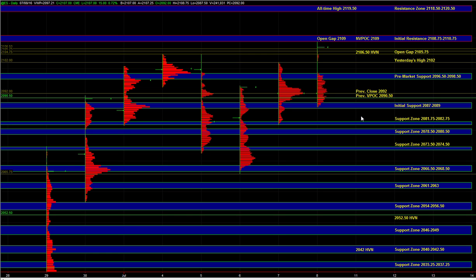A break below that zone would signal a failed breakout attempt, and then we would have to adjust our bias on the day time frame.